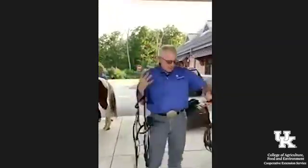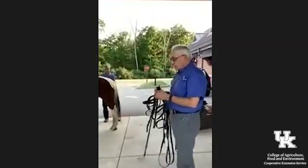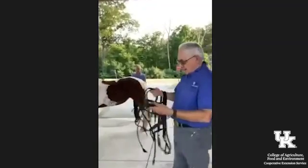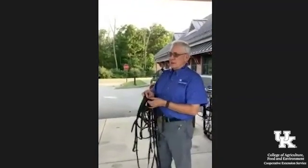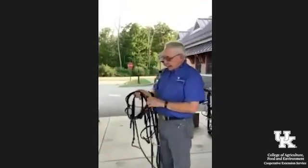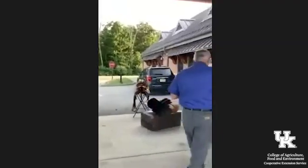This also has a flash noseband. Would you speak to the flash? Yes. Again, it helps to keep the horse's mouth closed. It also helps to keep the bit up in his mouth, because you put this underneath the bit and it will hold it. Again, you have to watch how tight you get this, and there's also lots of debate about where this buckle should be.